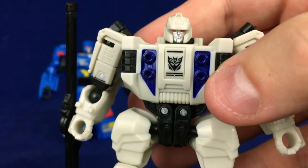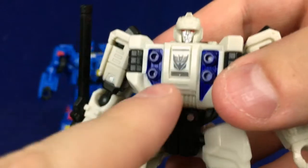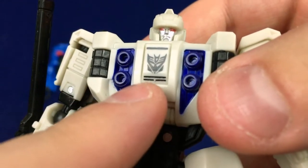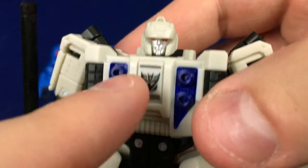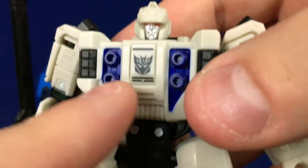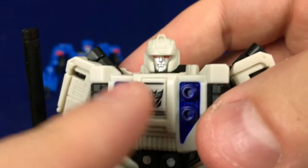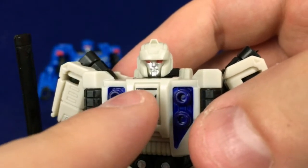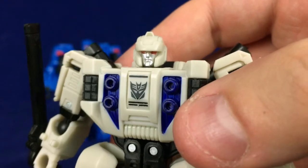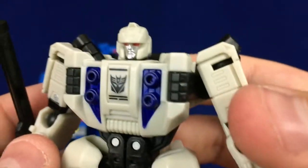And the Decepticon logo works much better here than in vehicle mode. Weirdly, I think it's just lines, but it looks like it's almost supposed to be words or something there. I don't really know what the deal is with that. And I don't necessarily think these are meant to be part of the logo, but at the same time, having these black lines on the tops and bottoms above the logo do help to add a little bit more visual interest to the chest. And then also we've got the head, which isn't bad.